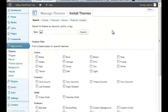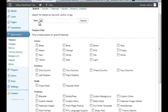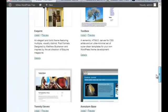Let's click on Install Themes. Now you can search for mainly free themes here in the WordPress.org directory, and there are some really good free themes actually. You can search for them by different features here, you see all these different things, but you can also search for them by a keyword. I'm just going to click on the Featured tab. These themes are generally pretty good when they're in the Featured tab.